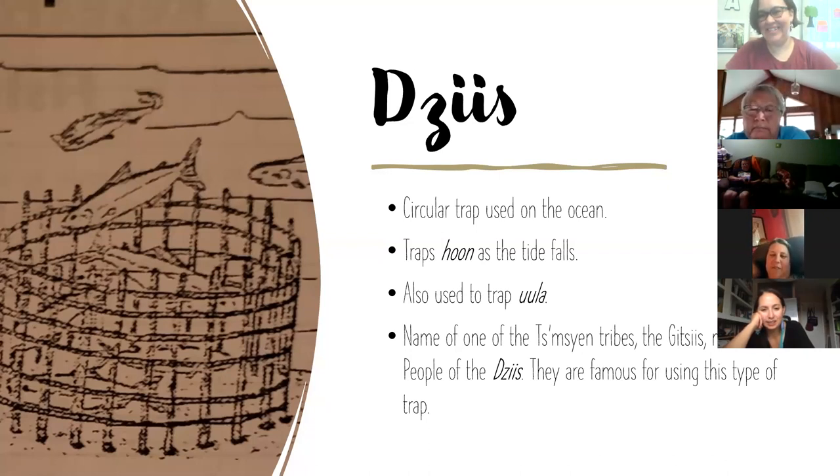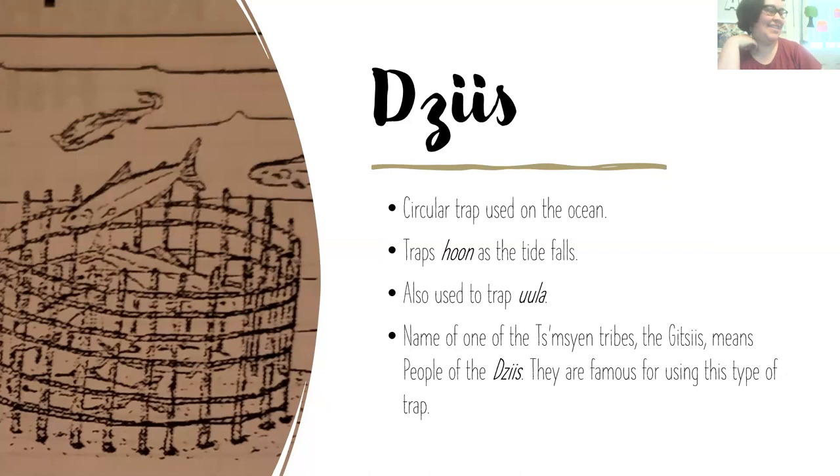Okay, the next one is Dzish. Does anyone know what Dzish is in Gumshoe Mama? D-Z-I-I-S. I know that they're woven traps, but is there even a word for it in Gumshoe Mama? That's probably a big description. It says circular trap. Just circular trap? I couldn't figure out what the root of that would be. I think they're the people of this trap for sure, but I don't know what the root word would be.